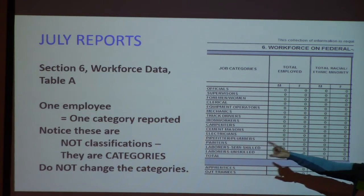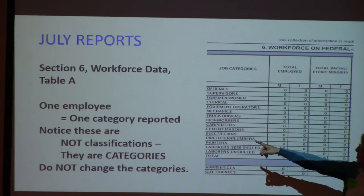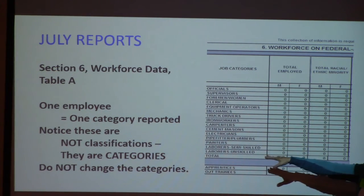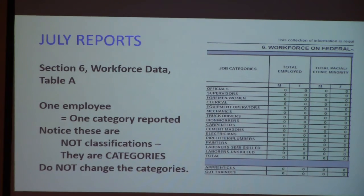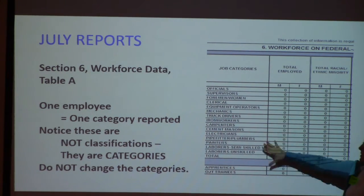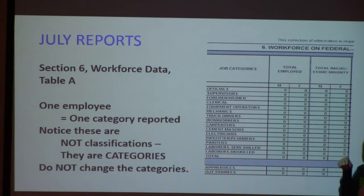One employee equals one category reported. Oh, what's that word? Category. How's that different from classification? It is different. All right, one employee, one category reported. Remember, category, not classifications. We're not going to change what's here. This is your craft or your category, not an individual item.